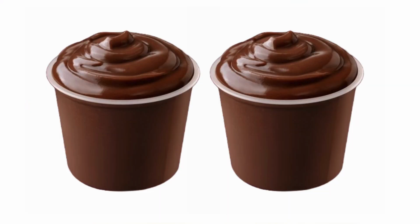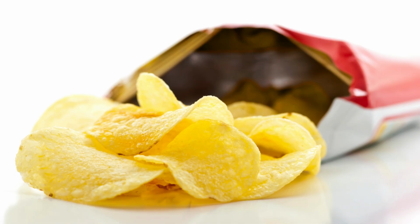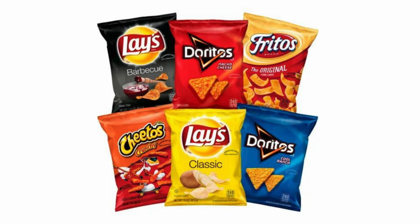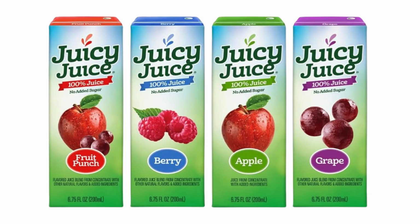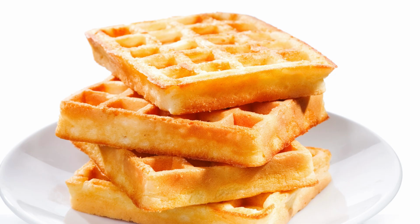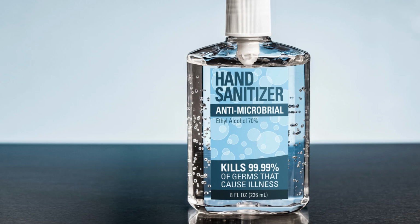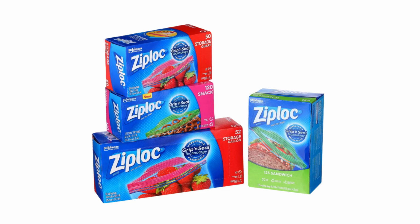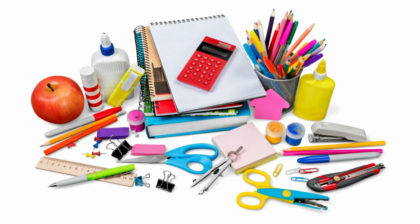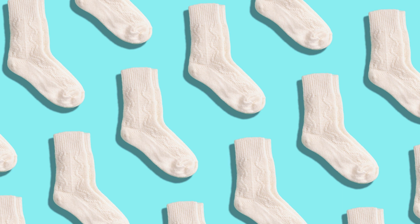So you're going to want to watch for sales on peanut butter, jelly or jam, lunch meat, bread, pudding cups, applesauce cups, fruit snacks, chips, especially individual bags of chips, juice boxes, breakfast cereal, frozen waffles, crackers, Clorox wipes, hand sanitizer, Ziploc bags, Kleenex, school supplies, underwear, and socks. Okay, I know the last couple aren't food things, but they're really important to watch for sales on those things too.